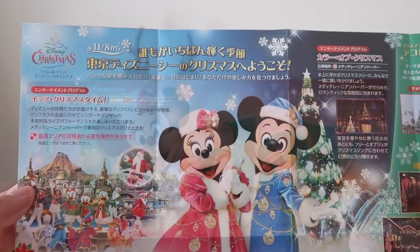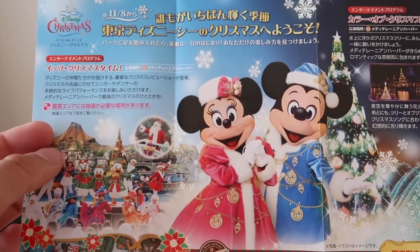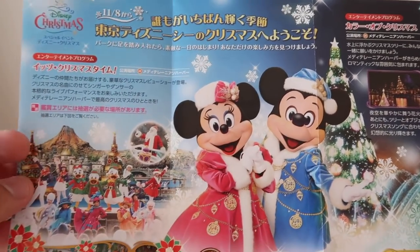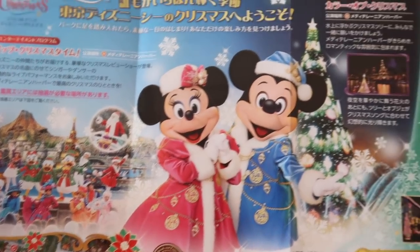Okay, we have Christmas starting at Tokyo DisneySea. And the biggest thing this year is this brand new harbor show. So we have a new show called It's Christmas Time, and it's in the Mediterranean Harbor. It looks really colorful and a lot of fun. I'm looking forward to seeing that. I haven't seen it yet.